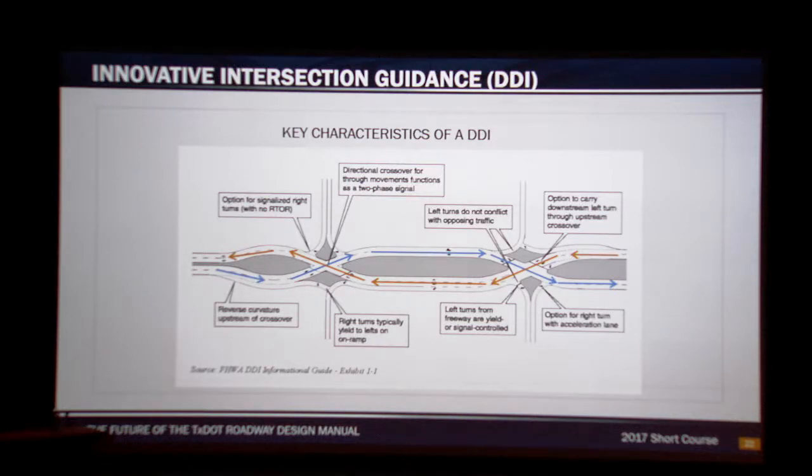Some of the basic elements of a DDI. As you can see, there's a crossover right here. So this traffic crosses over to the other side and then crosses back on the other side of the DDI. You have your reverse curvature upstream of the crossover. Two-phase signal timing, which gives you greater throughput through the DDI. And the left turns do not conflict with the opposing traffic. The left turn making this maneuver, and the left turn making this maneuver right here.